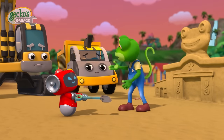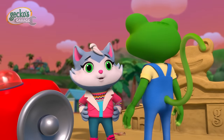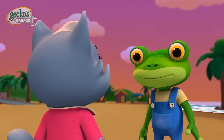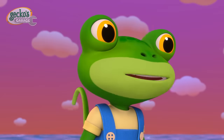Hang on, Red. Our friends Eric and Dylan worked very hard on this sand garage. Digging might destroy it. If only we could pull the keys out without breaking the sand castle. That's it, Cat. We can use a magnet to find the keys. But we're going to need some help.